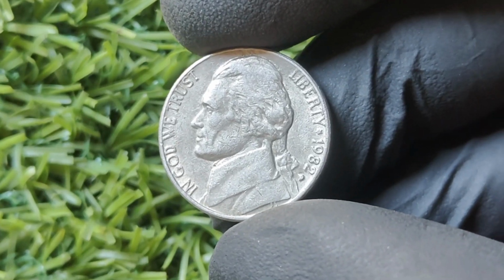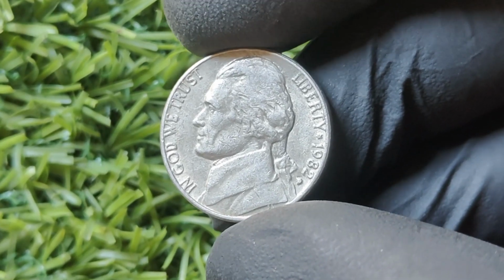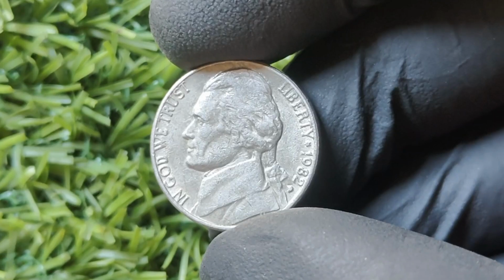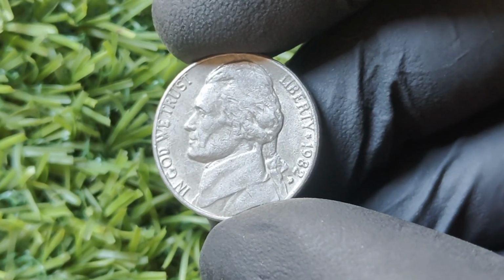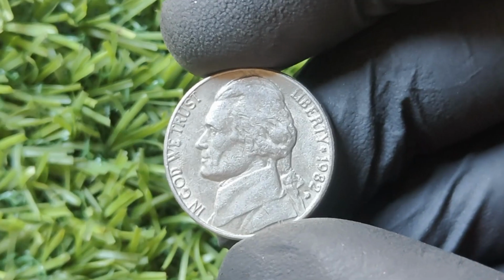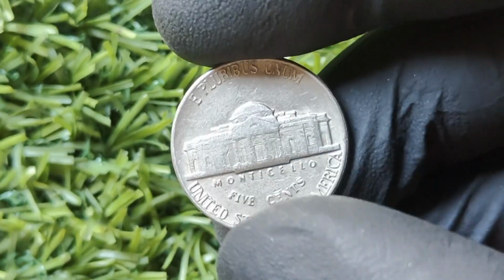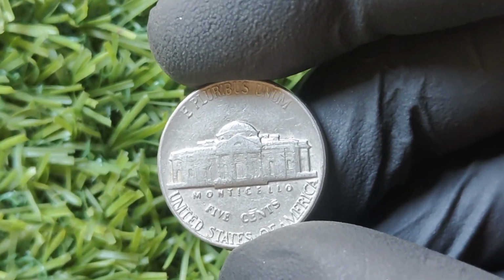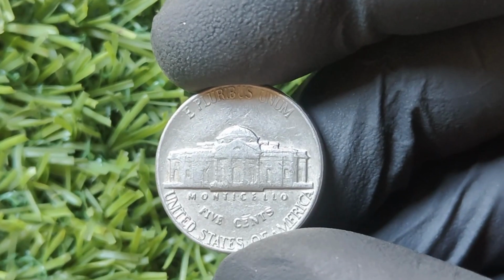Imagine walking past a dusty drawer or cracking open an old coin jar, only to discover a 5-cent coin that's now worth over $300,000. What if I told you one such coin, the 1982 D Jefferson nickel, has done exactly that? Now hold on. A nickel? Worth more than a luxury sports car? Sounds like a bad joke from a grandpa who's still holding on to his VHS collection, right?